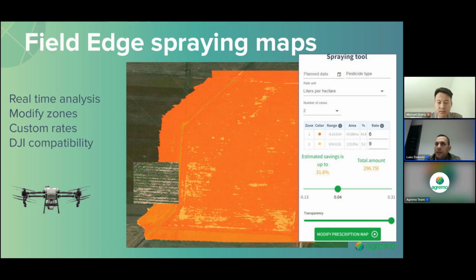The software automatically calculates the savings compared to the flat rate and what is the total amount, or how many liters you need to spray this field based on the prescription that you made. So there is no waste of the chemicals or the water.